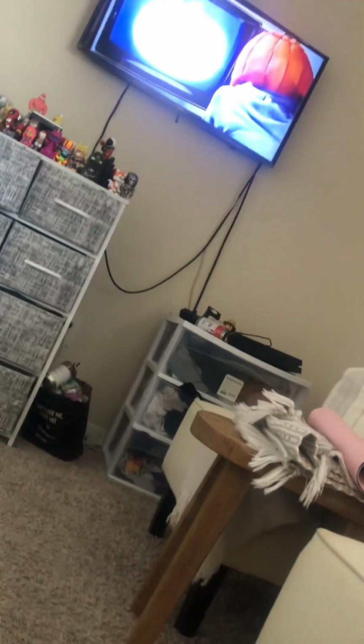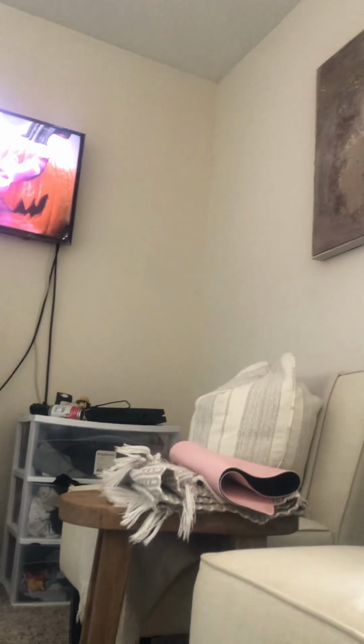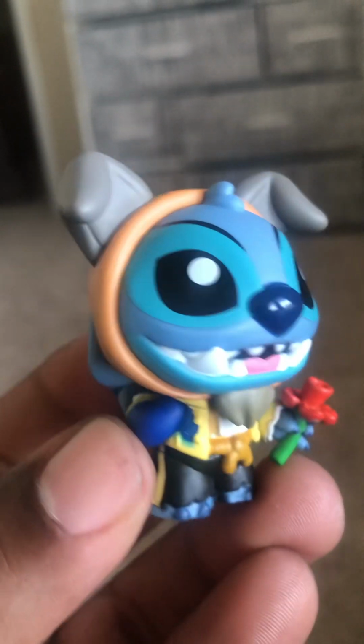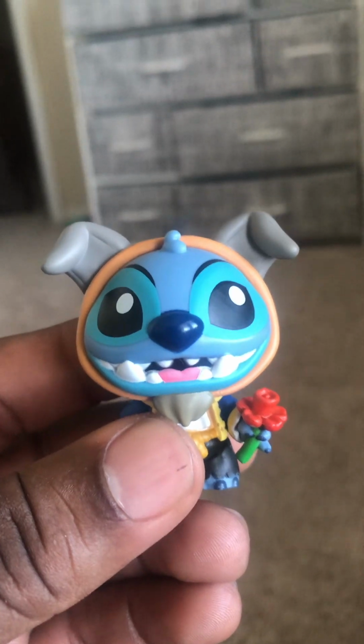So let's open Lilo and Stitch first. If I can get it open, wait a minute. This is the one where he's got dog ears and a rose. The ears are tied behind the back. That's neat. So that's the Lilo and Stitch one.